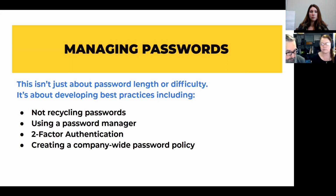If you're logged into dogsaresupercool.com, who cares? But if you're logged into your email account, especially your business email account, you have to get that set up. You don't want that broken into.